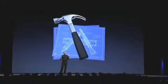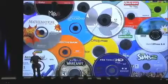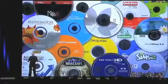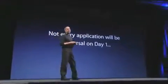So, thank you, Teo. The key message here is to get to Xcode. Get to Xcode 2.1 and create a universal binary, and this is what's going to let us bring all of our apps over, and I think you're going to find that the tools are really, really good to do this. I think you're going to be very pleasantly surprised. But even with all of this effort, not every application is going to be universal on day one. So what are we going to do?